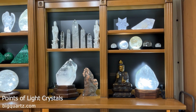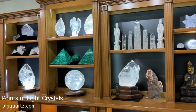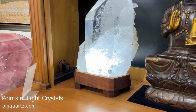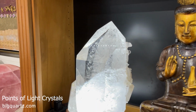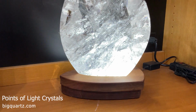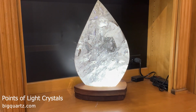This wall is primarily our clear quartz crystal wall. We do have a few other minerals mixed in with it. We have large clear quartz crystal points on light stands. They frequently have polished faces, but they are real quartz points. It's a large clear quartz flame. Probably the best quality quartz in the store.